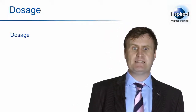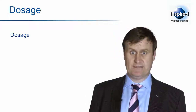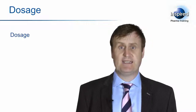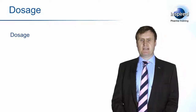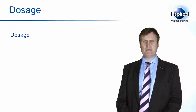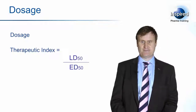The dose permitted can vary depending on the recipient of the medicine, and often this may well be reduced in children or the elderly. The dosage of a medicine is determined during clinical trials and early use of the product itself. Two factors are relevant when determining what's called a therapeutic index.